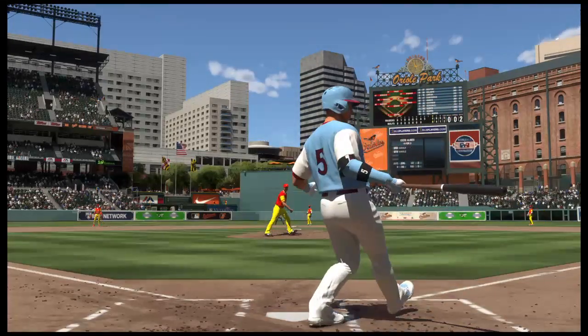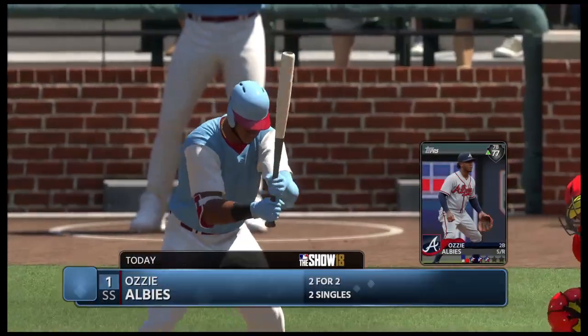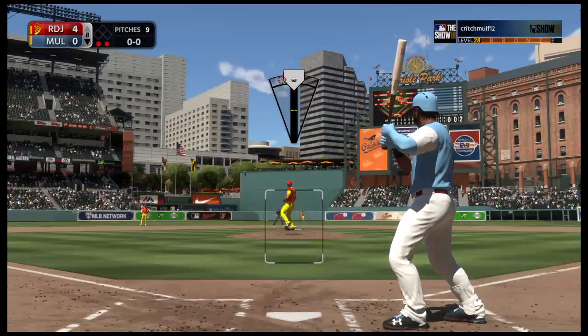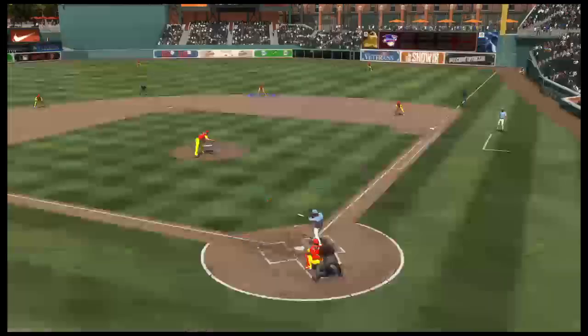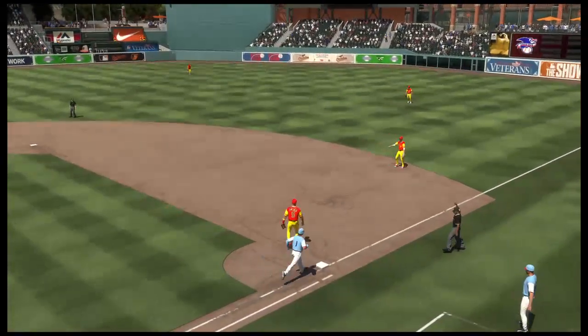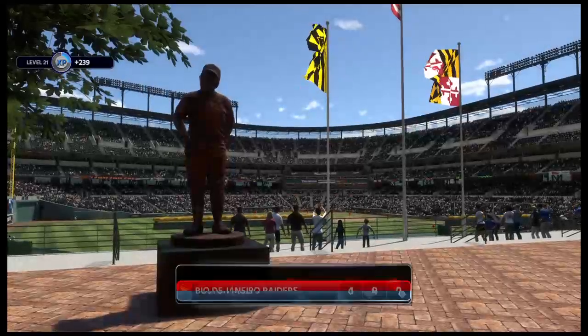Looked like the cut fastball there, and he got him to swing through it for the second out. And that'll bring in the former top prospect, Ozzie Albies. Here's the first pitch to him. Ground ball right side. There to get it is Utley. And 8 innings have come and gone now as the inning is over.